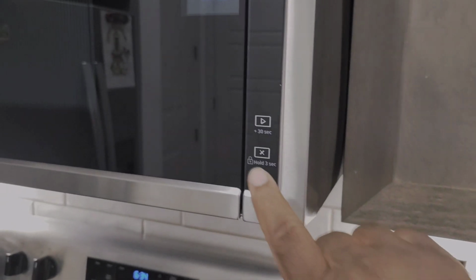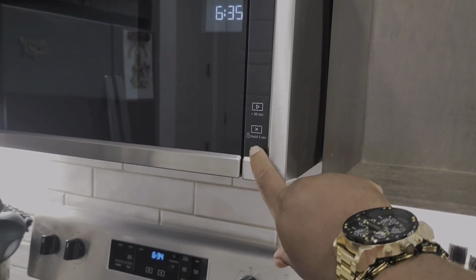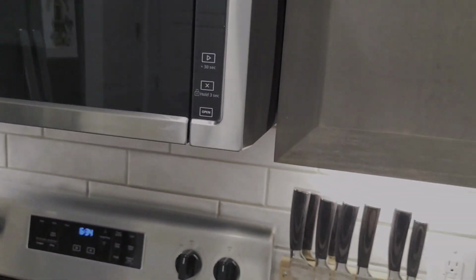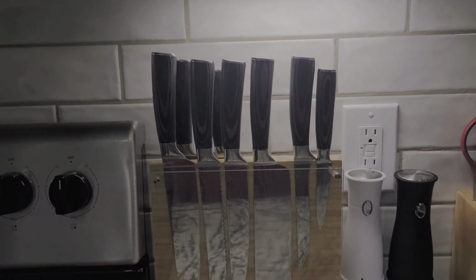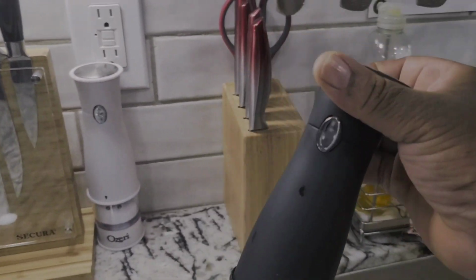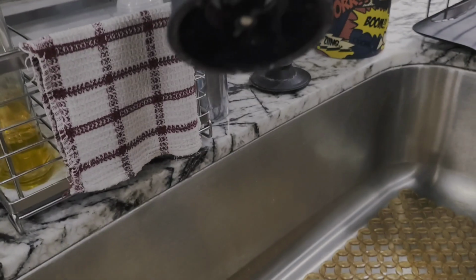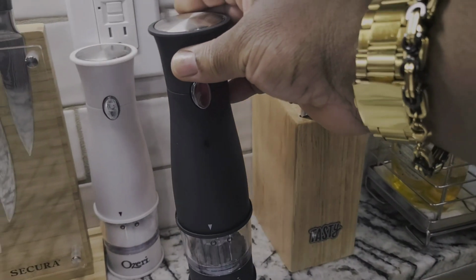Over here's my microwave. I really like it. You just press this button and it pops open. Other than that, it's a regular microwave. Over here we have some super sharp professional grade knives. I really like these. I guess you would call them automatic salt and pepper shakers. They grind. And I really like them because they have a little light on them. Thought those were pretty cool.